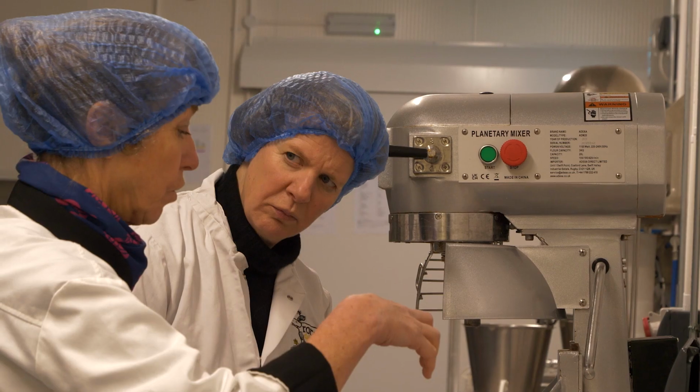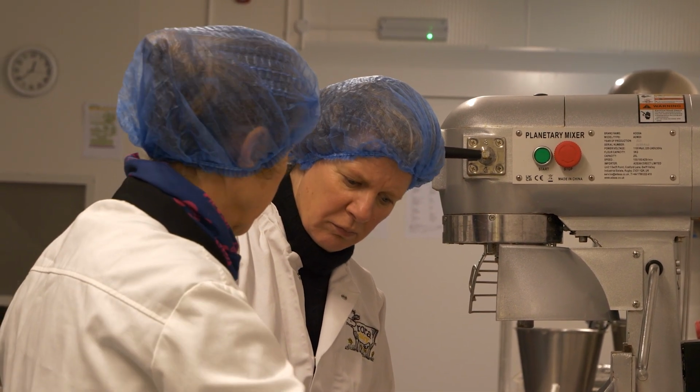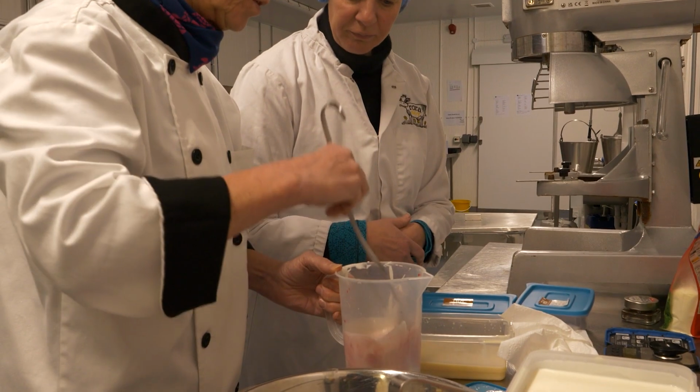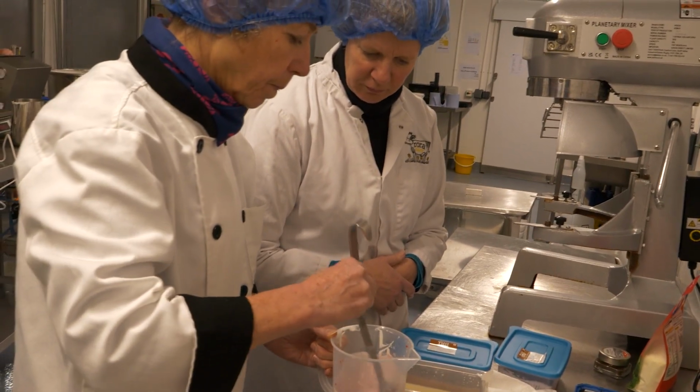The idea came from Jane that she'd like to make a high protein yoghurt drink. Initially, we started off with the idea that we'd add seeds and oats to increase the protein content, and we realised that we actually also needed to add something else to up the protein and to keep the product more viscous. So we've added some whey, which is a byproduct from the yoghurt making.